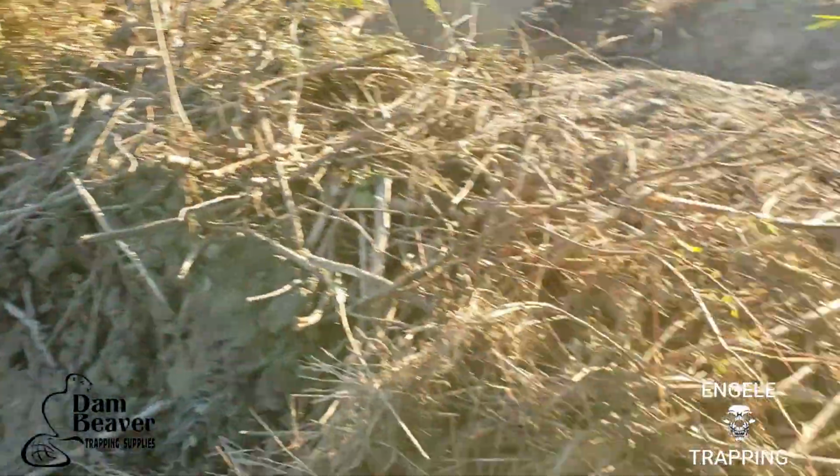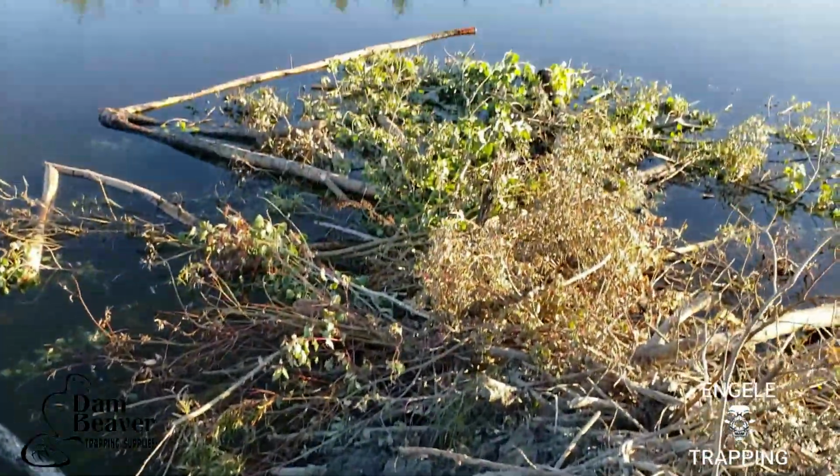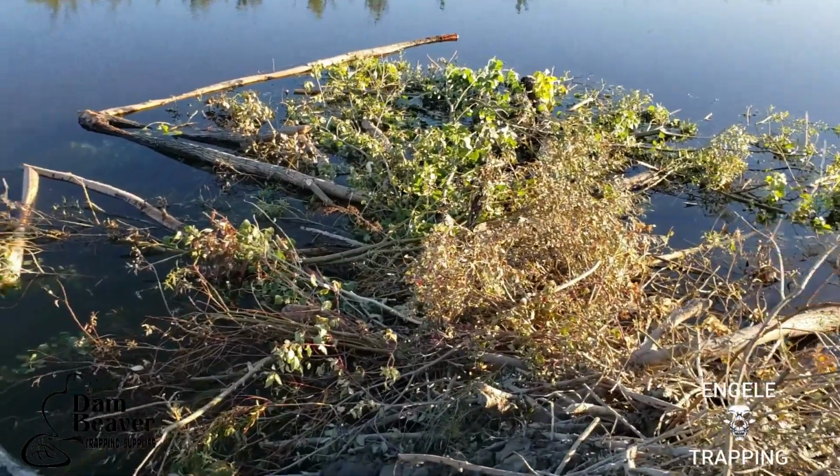You can see basically it's a bank den that they're adding on because they probably had babies and they're running out of room. And they're getting their feed pile ready for winter.